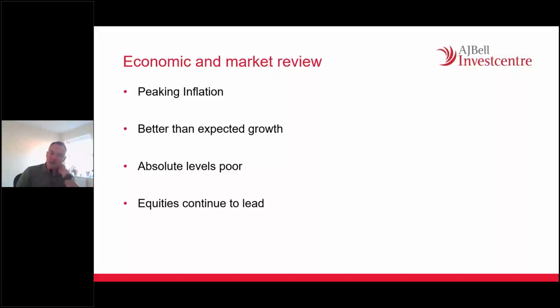So thinking about the economic and market review, inflation has been a big story of the last year, but we're beginning to see signs that inflation might be peaking. Now, you've got to remember, inflation is effectively an annual measure of price change. What that means is over every 12-month period, you have what's called an annualizing effect. So the inflation from 12 months ago needs to have continued in the following 12 months in order for inflation to remain very, very high. Because the spike in inflation started around 12 to 15 months ago, although it reached its peak in summer.